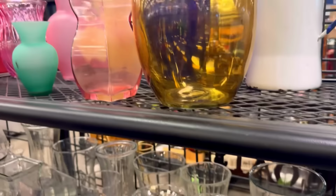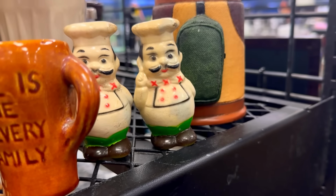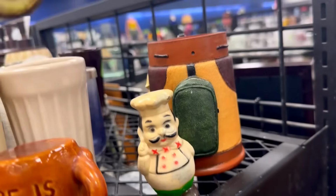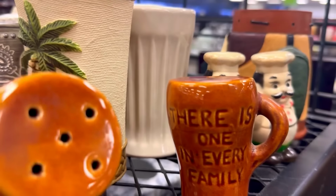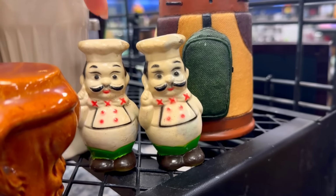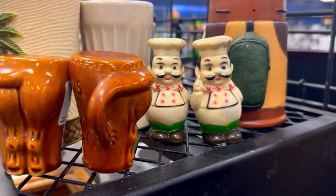I did move on down that road to look at salt and pepper shakers, but he was putting up pots and pans, so I just grabbed these two and came over here. Those are some kind of celluloid. Those are so cute. Yeah, those are very old. These are the winners in my mind. There's one in every family. These shakers, I'm not sure about these. A little bit of damage on them. Those are pretty darn old.